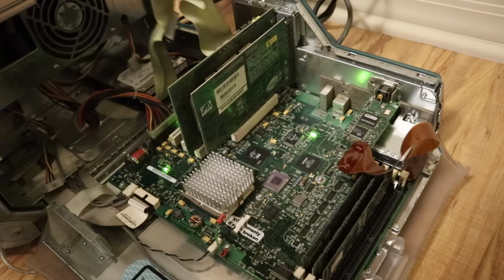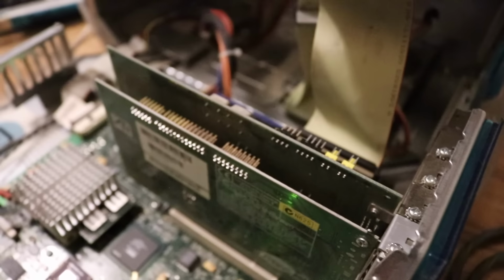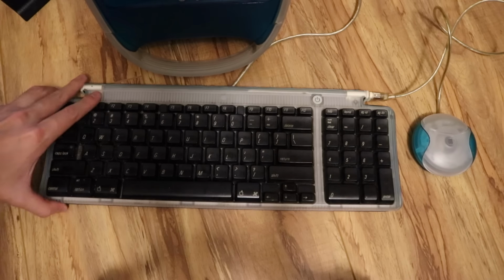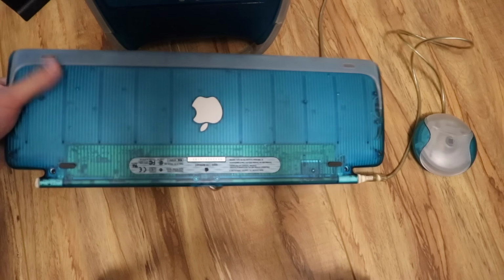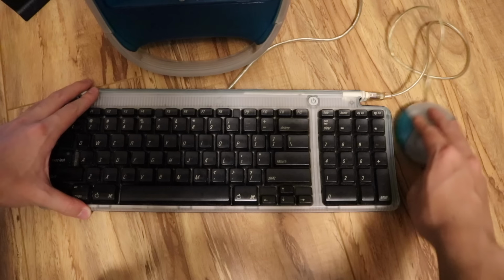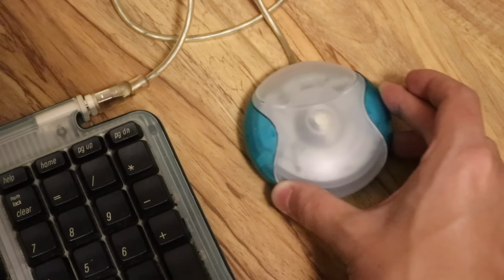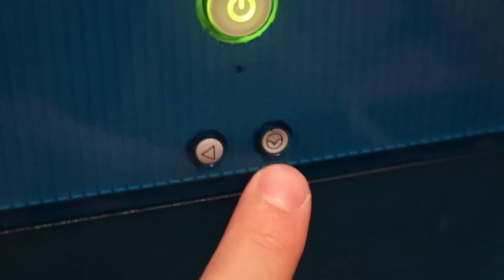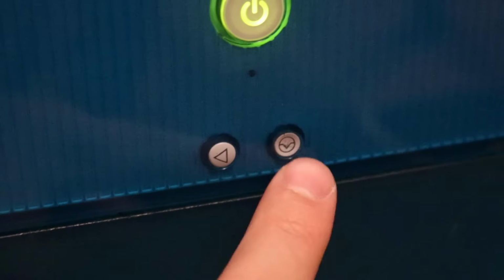Inside, there's a bunch of stuff installed, and I don't know what most of them do. There's also this annoying ribbon cable that I have to be careful of every time I close it. I also got this Bondi Blue Apple USB keyboard and a puck mouse with it. I've always wanted one of these, but I never saw any in thrift stores for some reason. And can anyone tell me what this button is for?